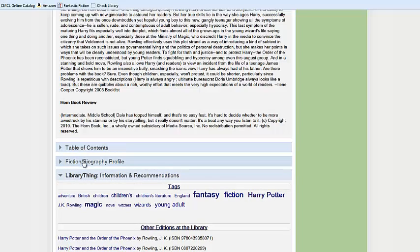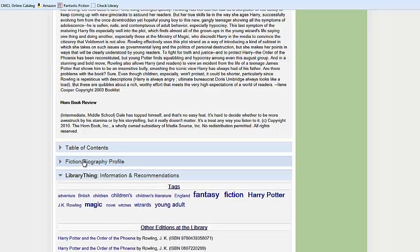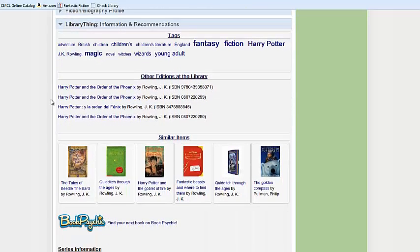Next is the fiction and biography profile, which just tells you the basics of the book. The setting, the characters' names, descriptions, and more. Now we've come to the information and recommendation sections. We actually have two of these sections from LibraryThing and NoveList. Why do we have two? So you can get two different sources. Sometimes one will have more information than the other, or they'll have different recommendations. Maybe you'll find you like NoveList recommendations more than LibraryThing's, or vice versa.